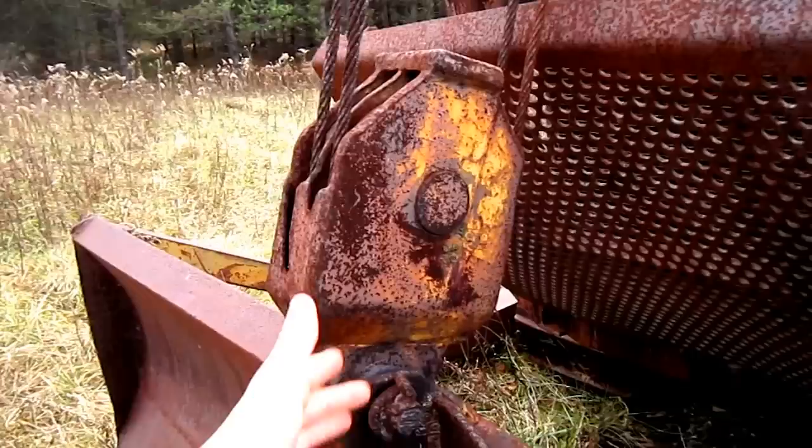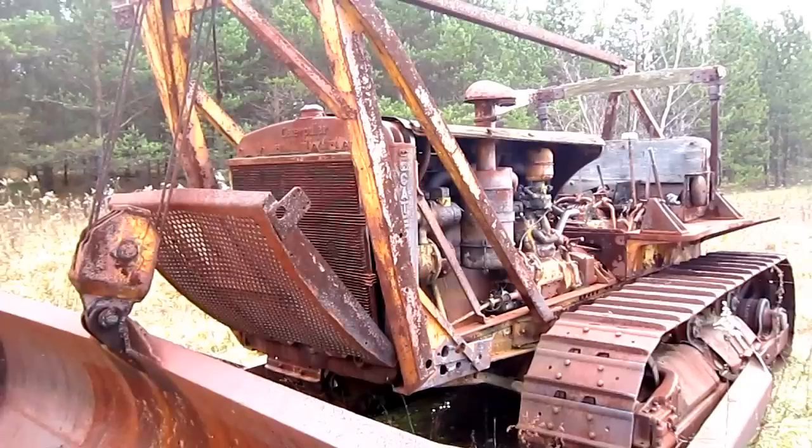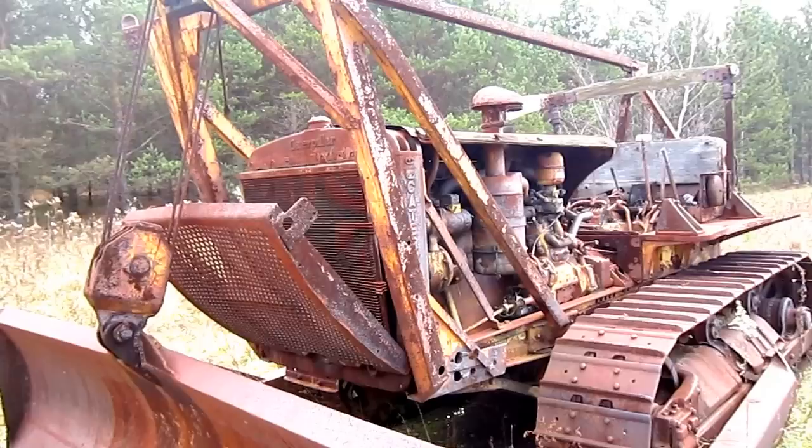The ability to raise the blade up or lower it down. There's no hydraulic control. You can't angle the blade to the left or right or up and down. And this is really what made these old-time operators who would run these old cable machines so skilled and talented. Because to know how to dig with a machine like this and move dirt takes a skilled operator.